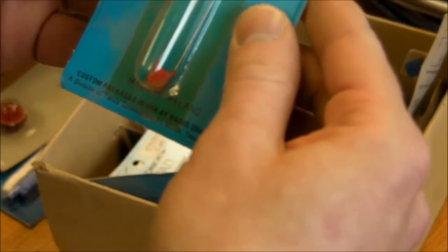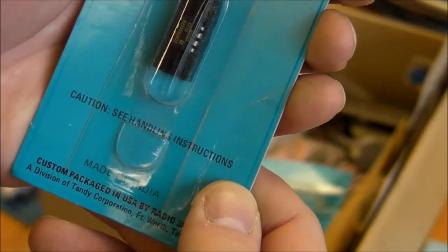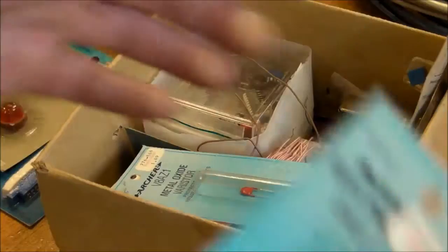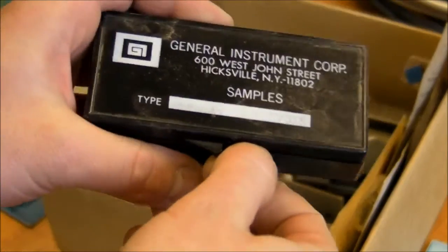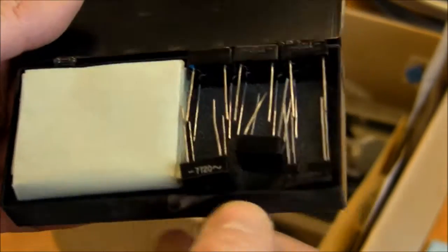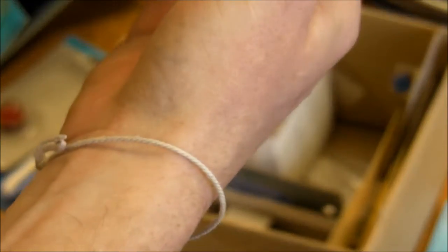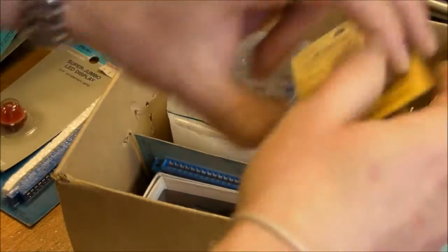5.8 watt audio amplifier and metal oxide varactor, CMOS 555 timer. Awesome. What's the date code on this? It's from 1981. Another varactor, edge connector. What's inside this little box? Ooh, full wave bridge rectifiers. Got a pot, some plastic scrap there, wall wart, old capacitor, a nice transformer, 12.6 volt, 1.2 amp.